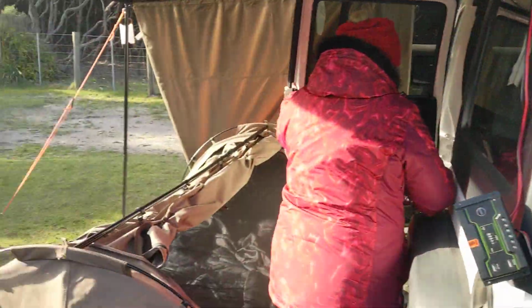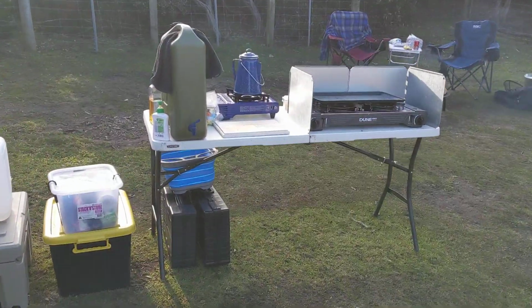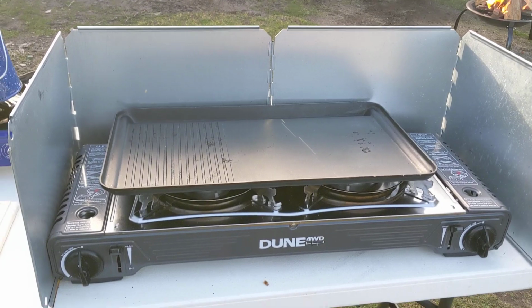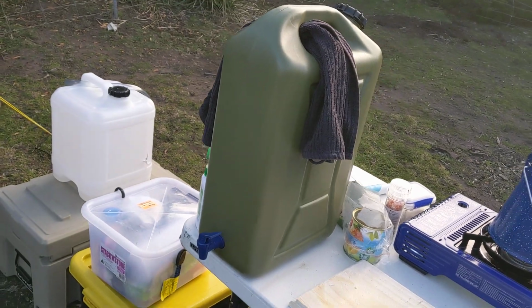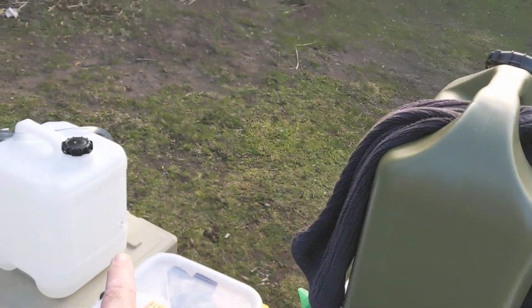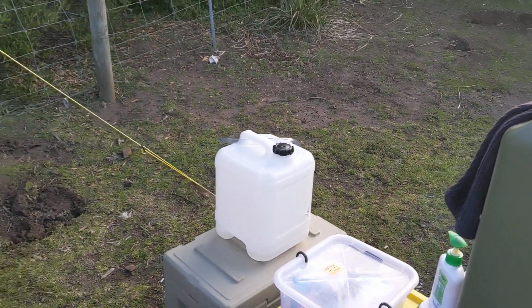The other thing is all our cooking stuff here. So we got the double burner Dune 4-wheel drive. We got the little single burner there. Got the water containers. So this one here is our drinking. That one there we shower and we clean all the gear up.